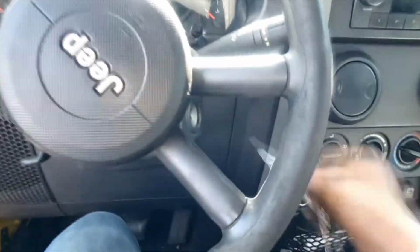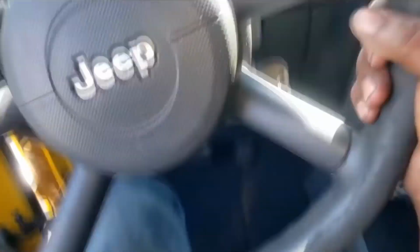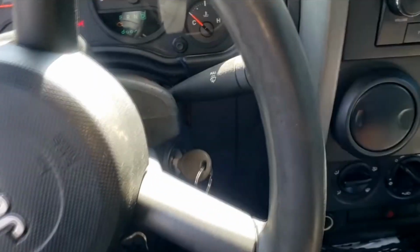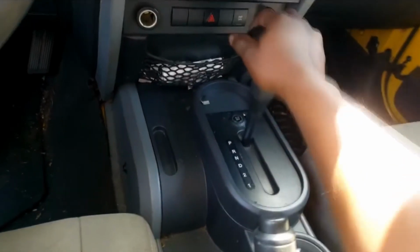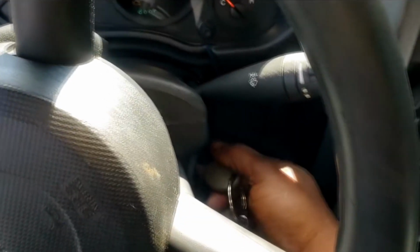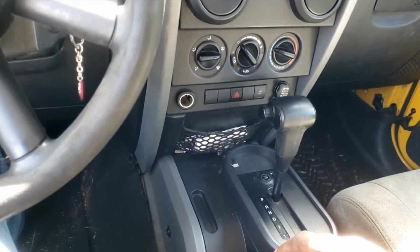Guys, it's this one, it will not shift or come out of gear or something like that. Transmission issue. Let's see. This is a no crank. Okay, I got the key on, which should release the shift interlock, and I got the brake on. Shift interlock not releasing. All right, guys, this is a no crank, no shift out of gear.